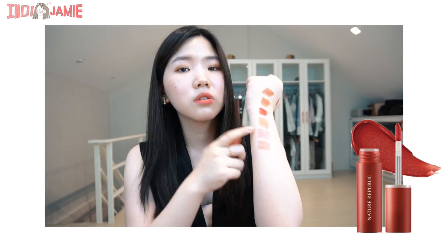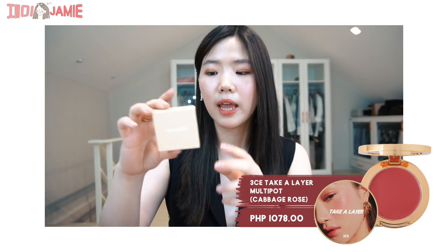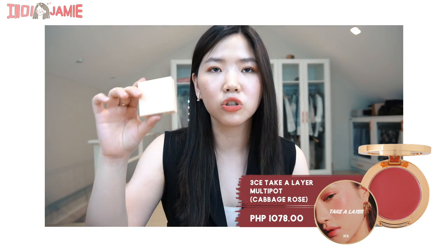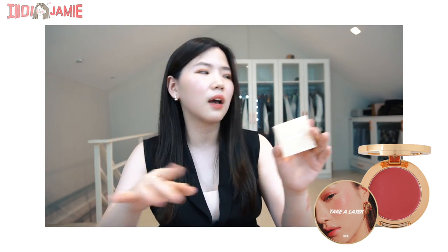Meron tint in the shade Rose Macaron. So a while ago in this watch, I think it was this one. So this is, I think, somewhat itong shade. So next, we have this. Pabili ito ni Christina Ballerina. This is the Take a Layer Multipot din. But sa kanya in the shade Cabbage Rose. This is actually more of a parang dark purplish pink na color.